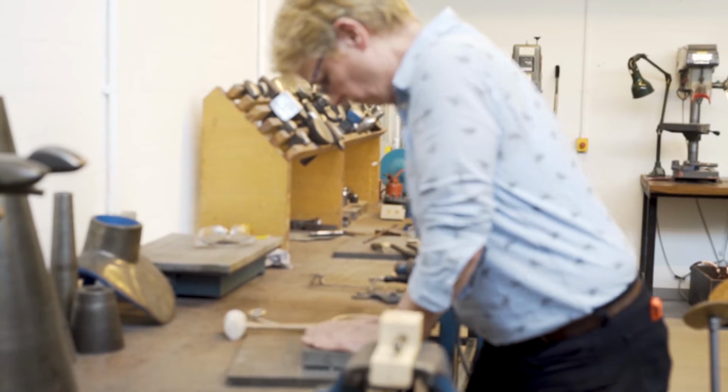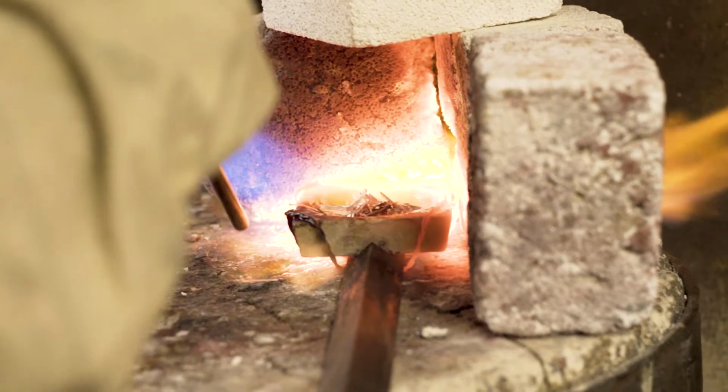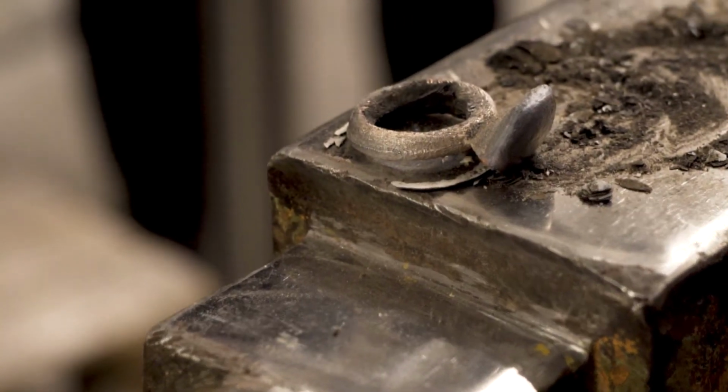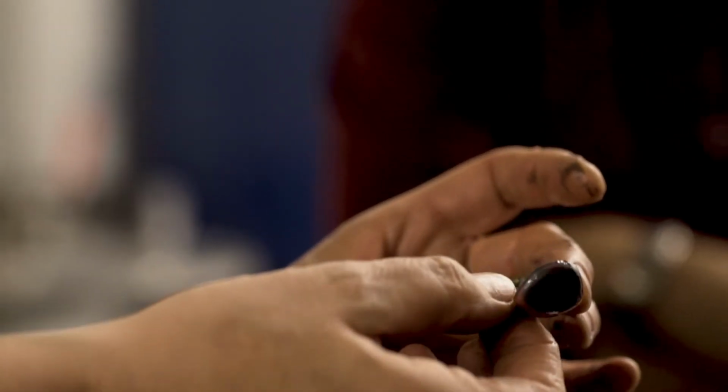Another thing that I've noticed is how much of a full body experience the whole thing is. You have to really put your back into some of the tools, and then once you're actually melting the silver, the heat that comes off of the material, the smell, the sort of acrid environment that you're in to make something that is eventually going to be a finished work of art.